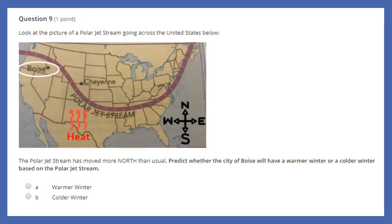Now, like I said, the polar jet stream's like a border, like heat, stop, can't go. So if you are north of the polar jet stream, like Cheyenne, I don't even know what state that's in. I'll have to ask Alexa.